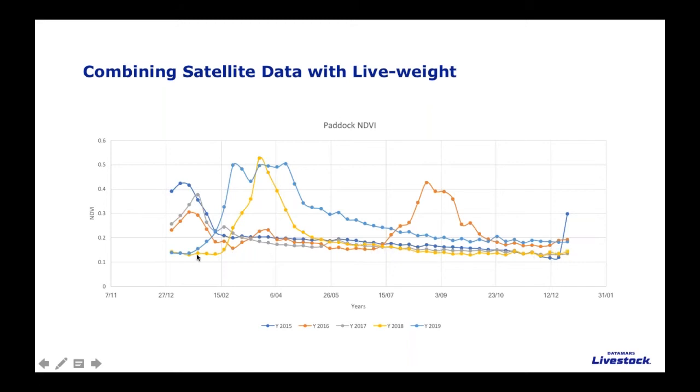So we can map year on year and start to understand how satellite data behaves at various times of the year, right back to, I think it's 2000. I think this is MODIS data. So we've got history right back to 2000 on that particular paddock, or any of the paddocks across Australia, that is able to be accessed via MODIS.